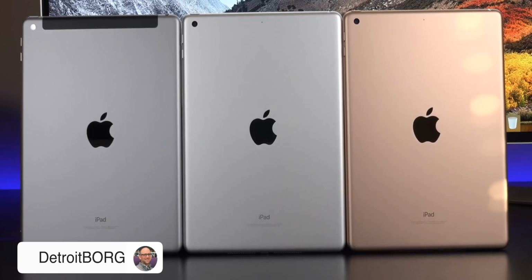The display is non-laminated. It's a little bit thicker. You don't have a flash on the camera. It's just something to get started with, and it's affordable.